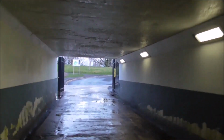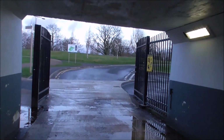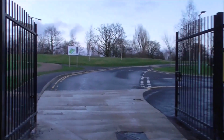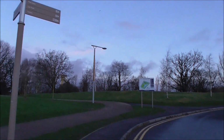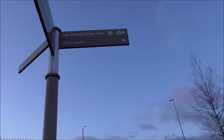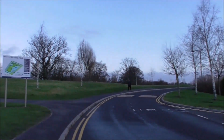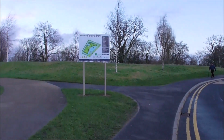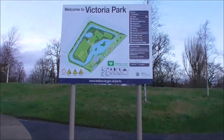But this is Victoria Park, and it has been a lifeline really for the residents of East Belfast, the shipyard workers over the years. And obviously I'll put the camera down whenever people are approaching, because I don't want to be intrusive. Well, here's the map of the park.